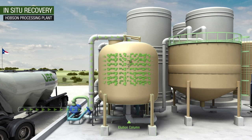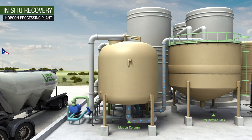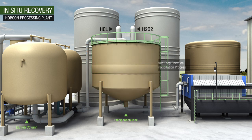Upon arrival at the processing facility, the fully loaded resin beads are transferred to a separate stripping column to be eluted. A saltwater solution releases the uranium from the resin and back into the solution. The concentrated uranium-bearing solution is then precipitated with common reagents HCl and H2O2, yielding a uranyl peroxide slurry, or yellowcake slurry. Once the resin has been eluted, the barren resin is transported back to the satellite facility to be used in the ion exchange columns again.